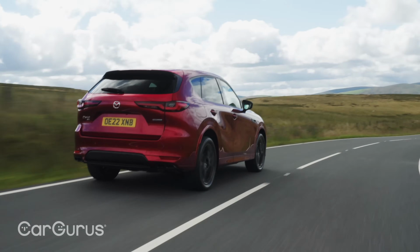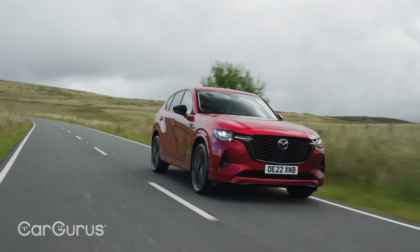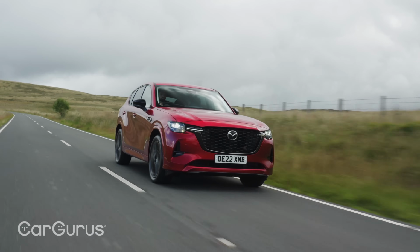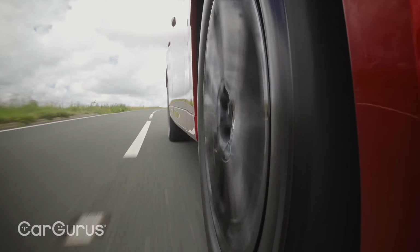The CX-60 is a typical Mazda in that it's a very likeable car that does what it does unapologetically, and that's deliver an engaging driving experience and lots of creature comforts in a package that's stylish, well made and really impressive for interior quality.